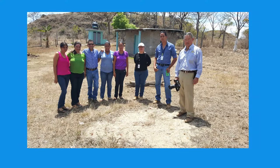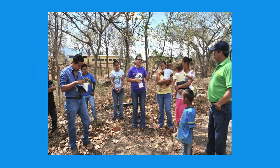So the foundation in this instance actually had to go back and take a look at recontracting for a new well in a different location. This one specifically was in a school site. The next picture is a picture of one of the meetings.